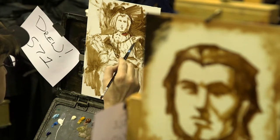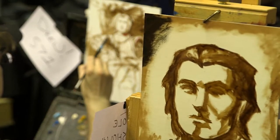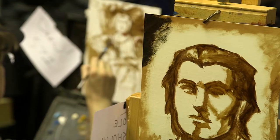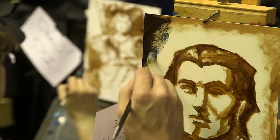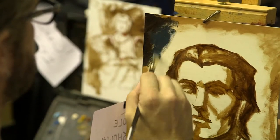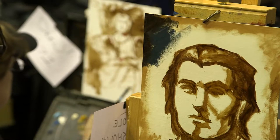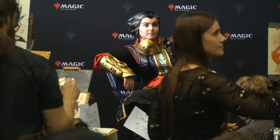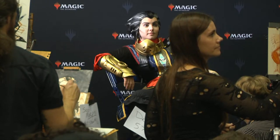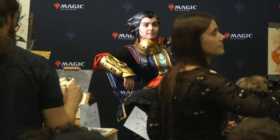I do a ton and ton of thumbnails to get the gesture right, the composition right, and then I pick a few of those and flesh them out enough that an art director can tell what they're looking at, or I can tell what I'm looking at, and from there I usually jump straight into color. I don't really refine the drawing too much, because then I feel like I'm just doing it again when I paint it. A lot of those details I'll figure out while I'm painting.